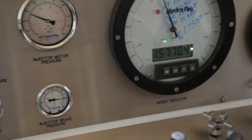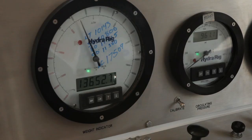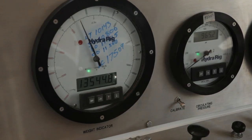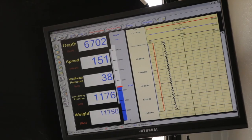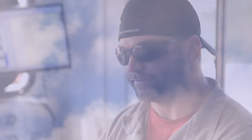We monitor everything going on location. All our gauges up here have a purpose. The small gauges monitor all our hydraulic pressure that's required to operate our reel, for example, our injector head. The big gauge is our wet indicator. That tells us how much our pipe is weighing that's in the hole. If we're, say, setting a plug and we pull against that plug, it tells us how much we're pulling. It tells us all our weight of that pipe in the hole. We've got our wellhead pressure, circulating pressure. We monitor everything going on in this job in this doghouse.